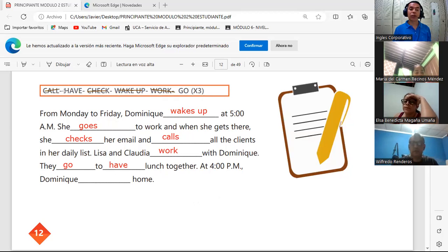Go. Go or goes? Goes. Dominique goes. There she goes. There she goes again. Very good.